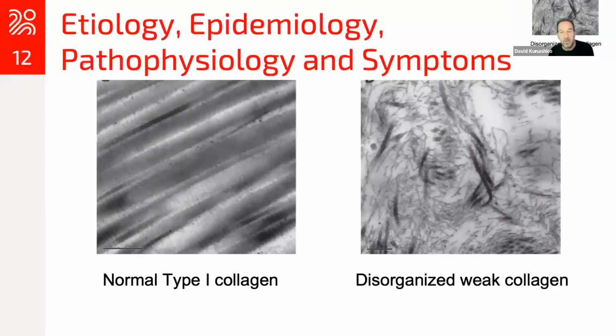So as a reminder, normal healthy collagen on the left, type 1 collagen, looks like parallel strands. And then type 3 or disorganized collagen, you can see it looks more haphazard, more like a spider's web. And if you actually looked at this under the microscope in plantar fascia, you'd see a lot of the fascia looking like this and not like on the left.